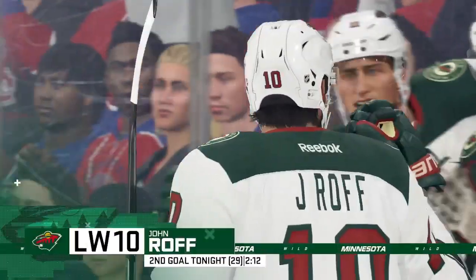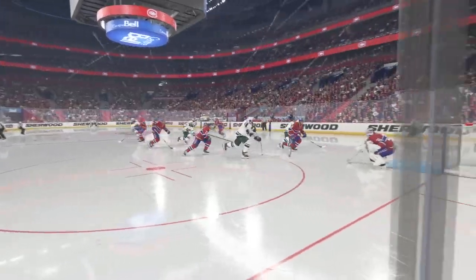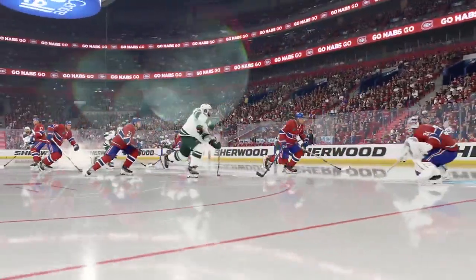Well, it's a game of inches, isn't it? And this time, those inches, they work in his favor. They go right into the net. It always amazes me, James, to see how quickly these shooters can get the puck off of their stick.